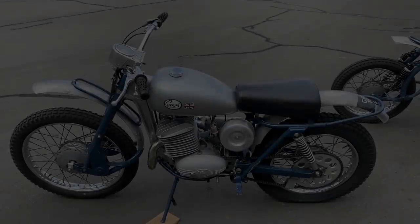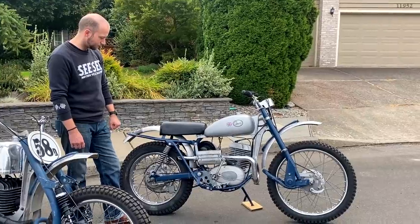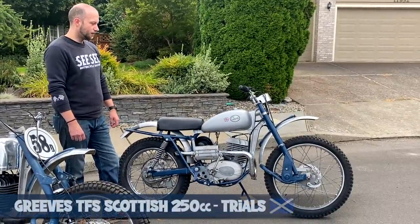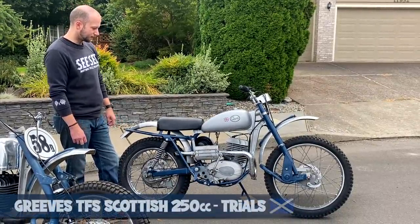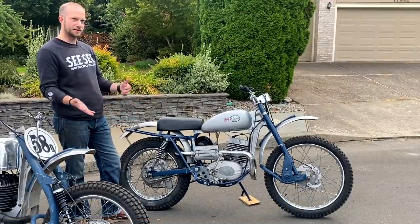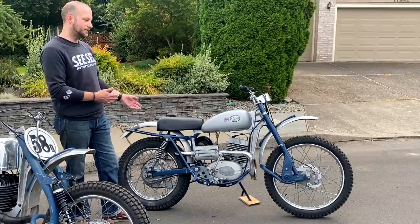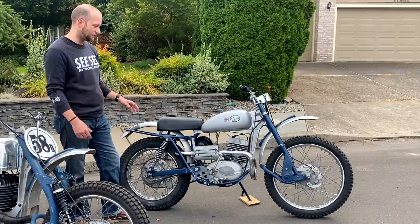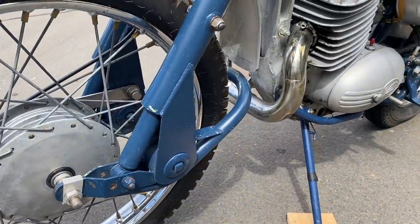And this is a trials bike. It's geared for trials. This was the TFS model. I've heard that the TFS is what they call it in the US, and in the UK, it's called the Scottish. But I've also heard that the TFS in the United States is not actually a Scottish. I don't know, I've heard lots of differing opinions. I call it a Scottish.